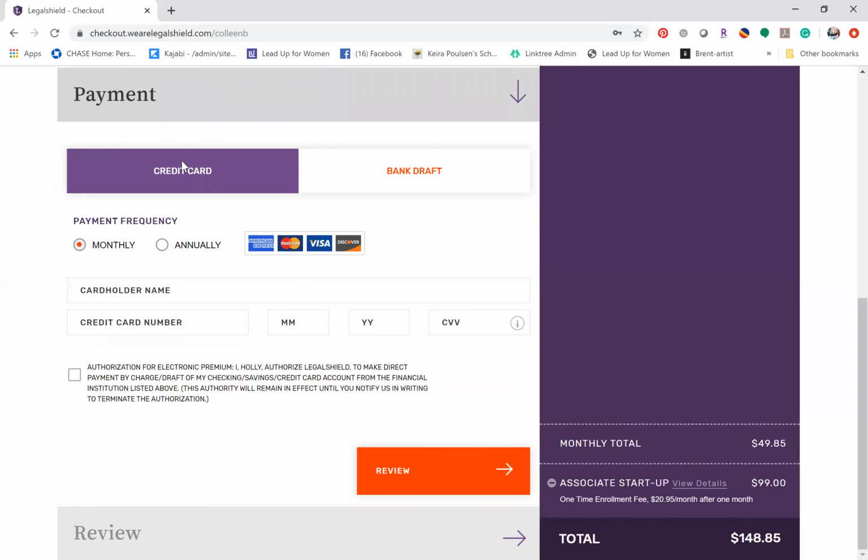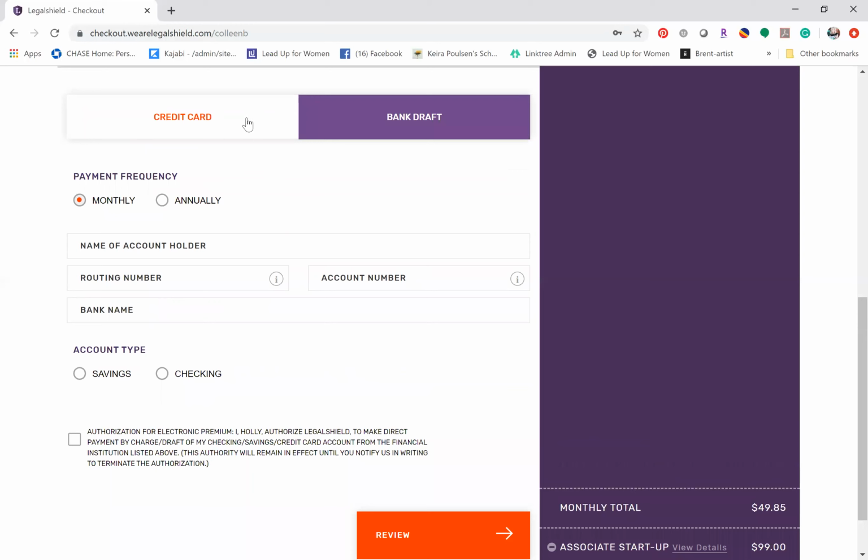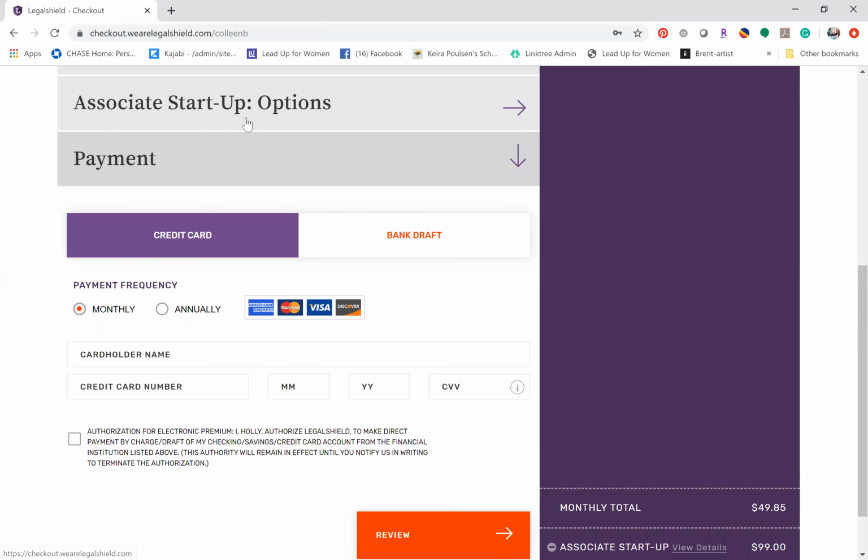This is where you want to enter your credit card information here, or you can enter your bank draft information here. So if you enter bank draft, what you're saying is, I would like you to take the money out of my account to pay for my associate startup. If I don't want it taken out as a draft, I would put in my credit card number here and the credit card holder's name.